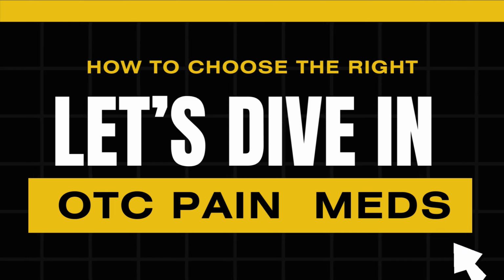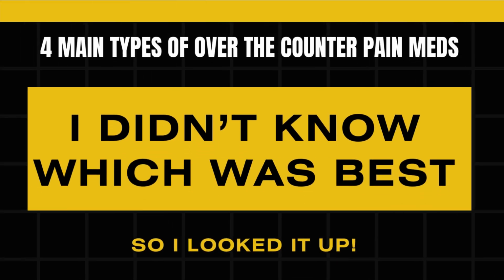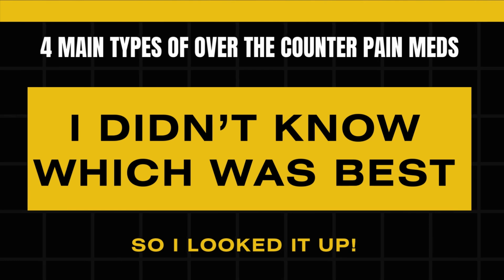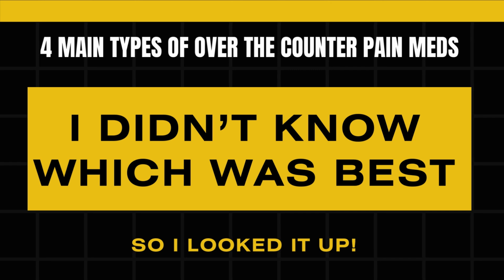Over-the-counter medications are incredibly helpful for managing common pain, from headaches to sore muscles and even fever. But with so many options available, choosing the right one can be confusing. I'm going to go over the main types of pain relievers, specifically Advil, Aleve, Tylenol, and Excedrin. I chose these four because that's what we had in the house. Each of these medications has its unique properties and ideal uses.